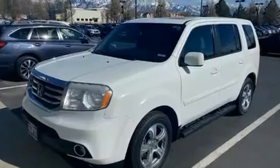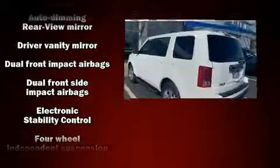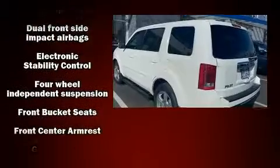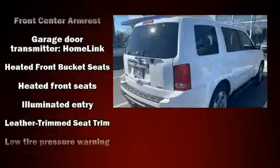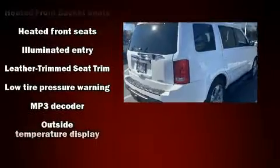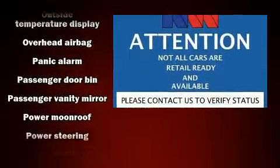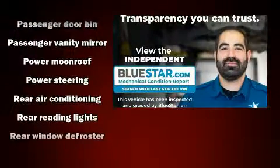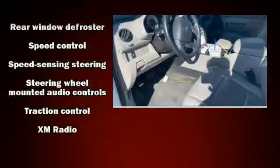Audio features include a CD player with MP3 capability, steering wheel mounted audio controls, and 7 speakers, enhancing the audio experience throughout the interior. Honda ensures the safety and security of its passengers with equipment such as dual front impact airbags with occupant sensing airbag, brake assist, a security system, and 4-wheel disc brakes with ABS.